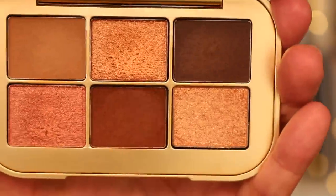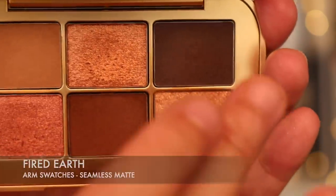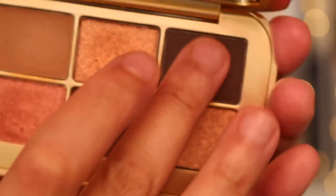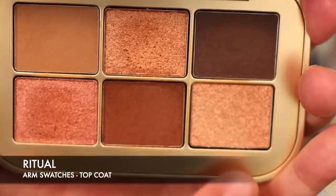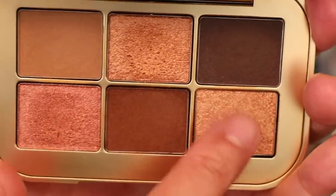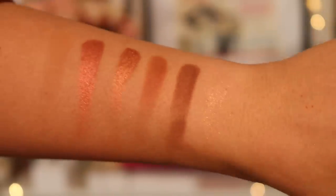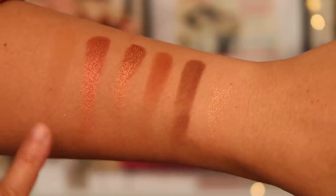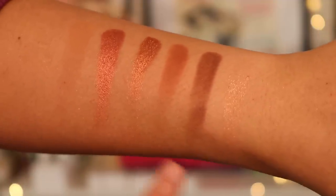And then finally, we're moving on to the last two colours, and these are Fired Earth, and that is a seamless matte. And now we're going to look at Ritual, which is a top coat. All very wearable colours. I think this is probably one of the most wearable palettes out of the collection.